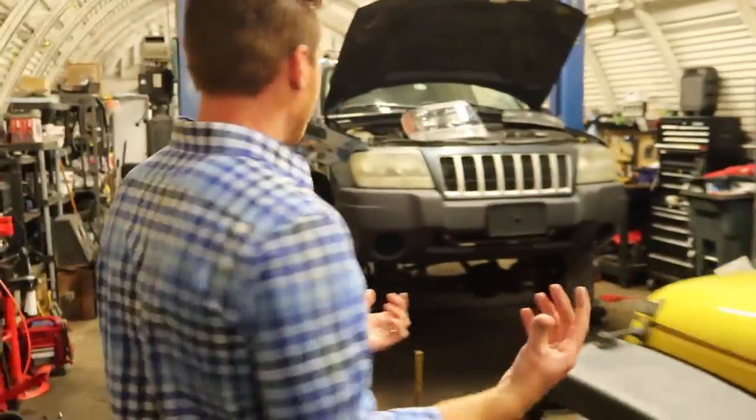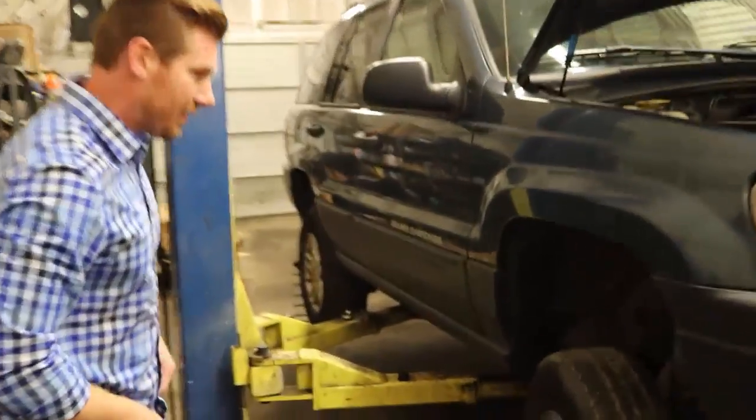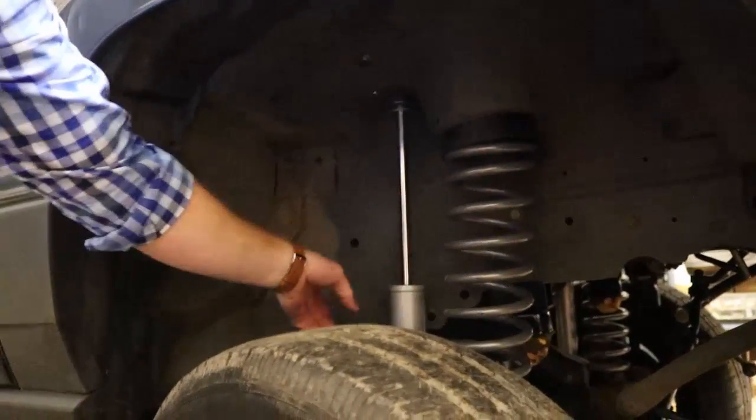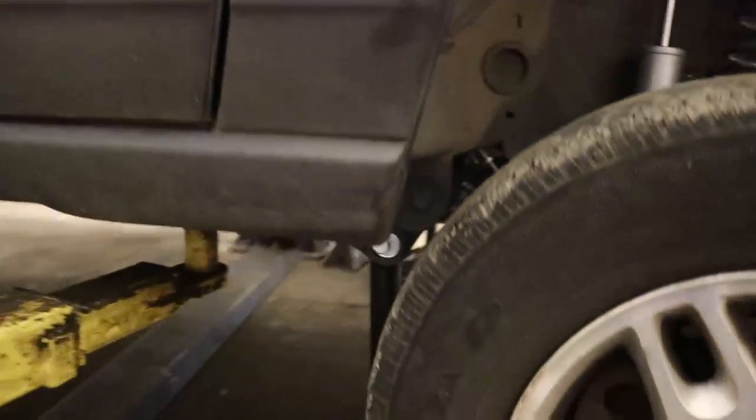My mechanic only worked till 3 today, from 9 to 3. So among other things today, we got the majority of the front suspension put together. We've got the spring, we've got new bushing mounts, top and bottom, shocks here. We have the bracket.